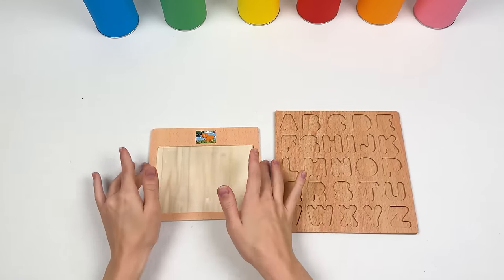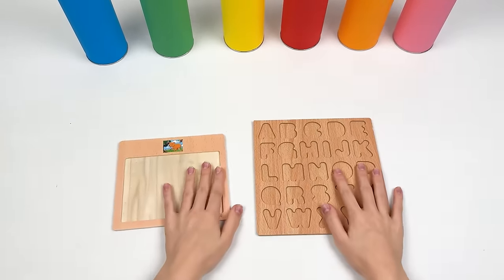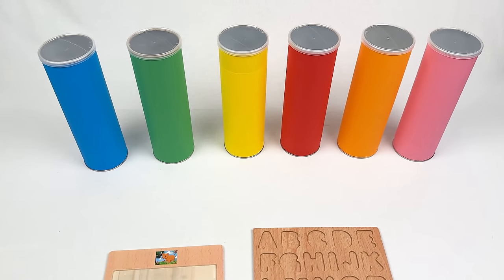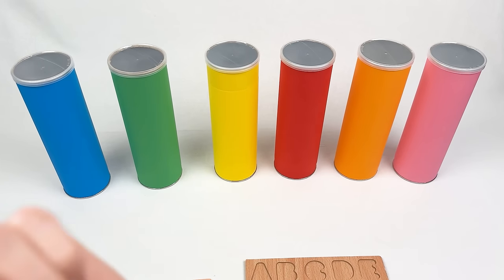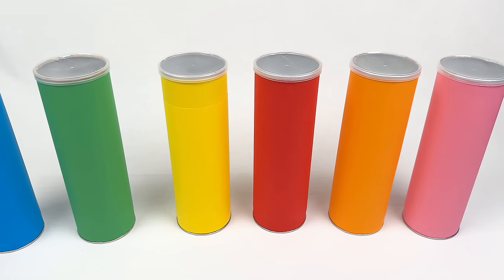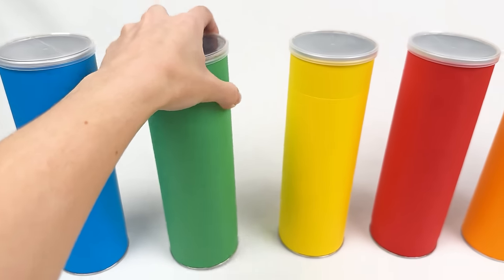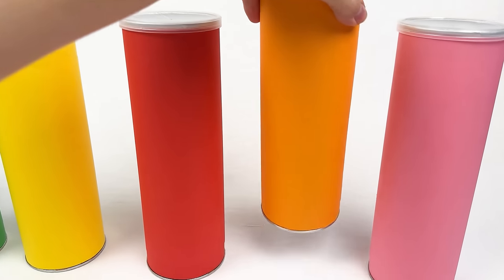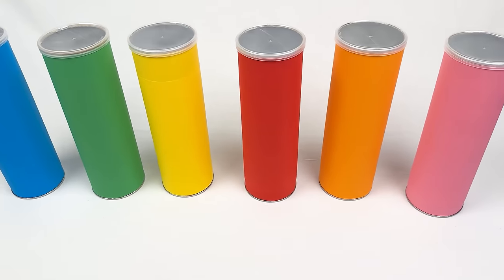Oh look guys, everything has disappeared! Where were the puzzles? Oh, I know where they are. Look how many colorful boxes we have. We have blue color, green color, yellow color, red color, orange color, and pink color. And listen, there is something in there. Looks like it's presents.